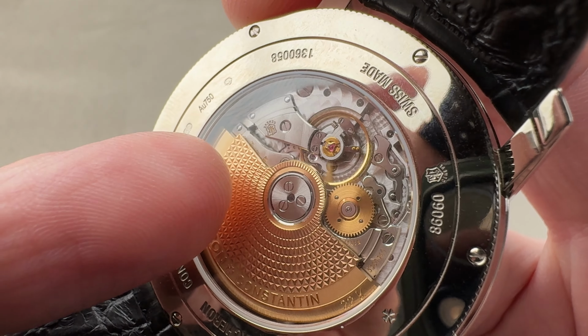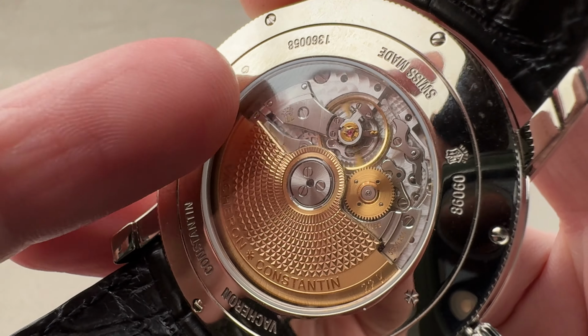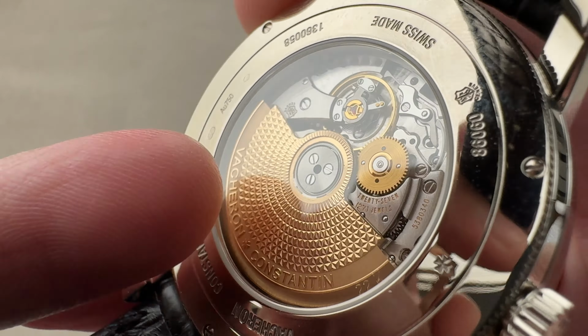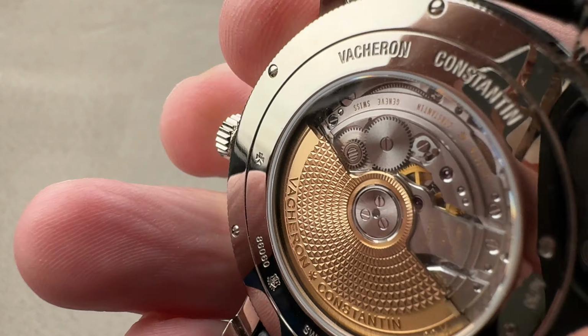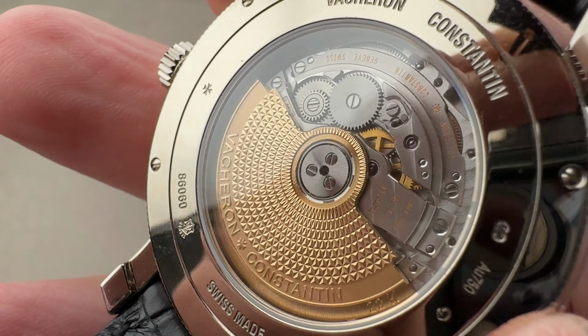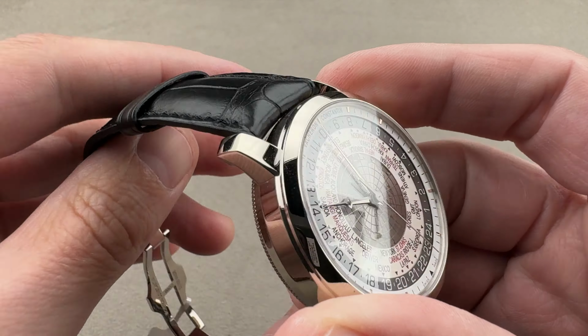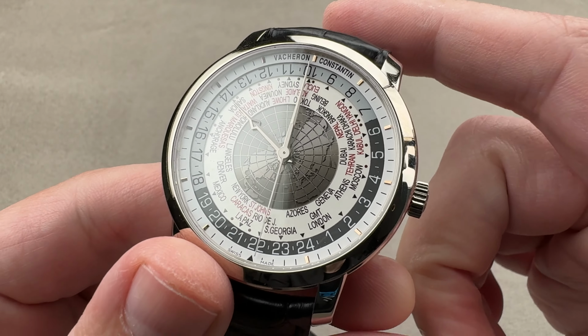We do have a stop seconds function, world time. All this pivots on 27 joules. It's adjusted in 5 positions, which is a high horology standard as well as a chronometer standard. And it has a 40-hour power reserve. The quality of the finishing is world class, and all of this is water resistant to 30 meters.